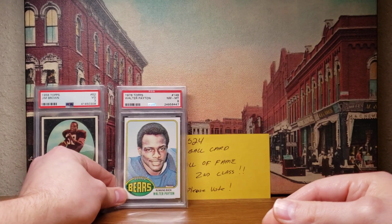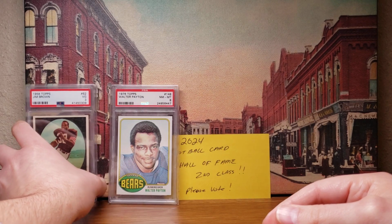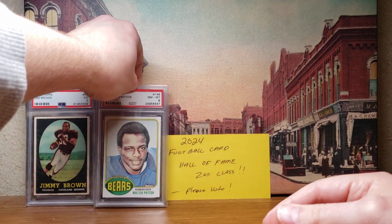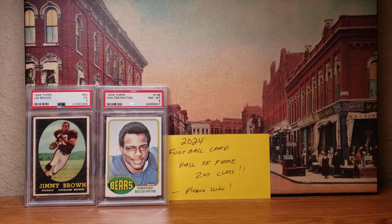Kind of unique. You know, all we talk about now is quarterbacks. And so it was kind of fun and ironic that the top two vote getters in all of the Football Card Hall of Fame were Jim Brown and Walter Payton, which is kind of cool. Not necessarily what I would think. You'd think quarterbacks, right? Not necessarily the case.